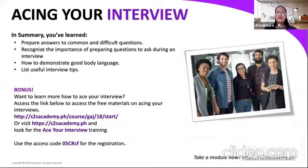Remember that. How to demonstrate good body language. Remember your warm smile, your good composure, your eye contact, the firm handshake. It represents a good representation of yourself, okay? It gives you a good positive attitude, and also it encourages enthusiasm and self-control. Least useful interview tips, okay?